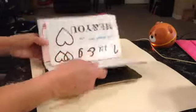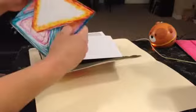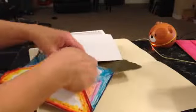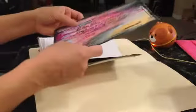Because right now I have what I call my bad envelope. And that's where if bad, rotten things happen, I write them down and I put them in there, and then I can read them and burn them up and get rid of them. And I don't have to read it over and over in my diary journal that I have stored.